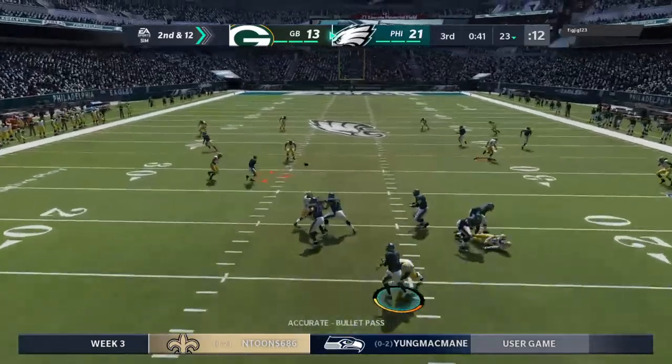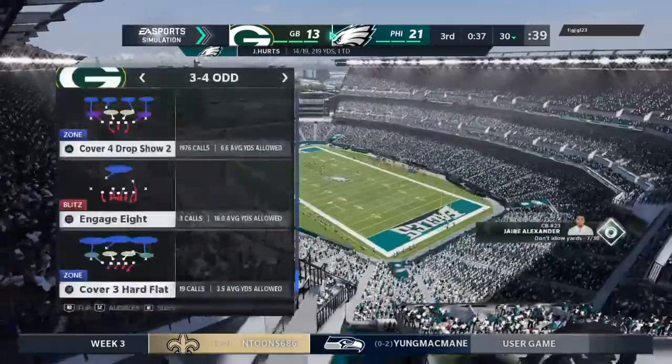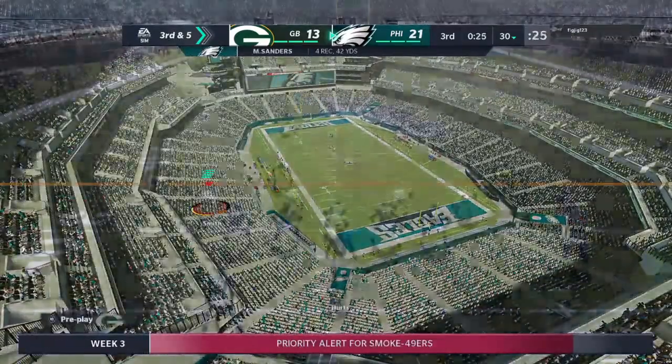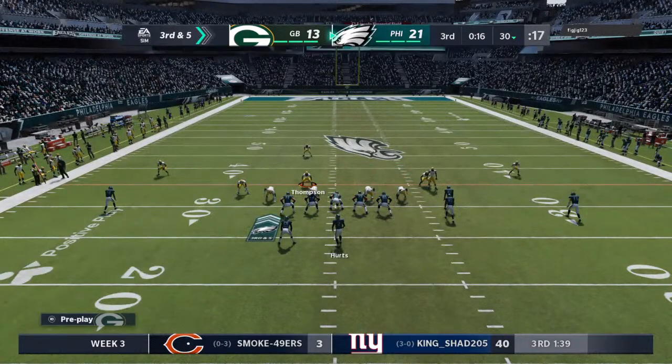Throwing from the gun, it's Hurts. Sanders has it over the middle. And this will go as a gain of 7 as he gets it to the 30-yard line. That's a gain of 7. Brings up 3rd and 5.